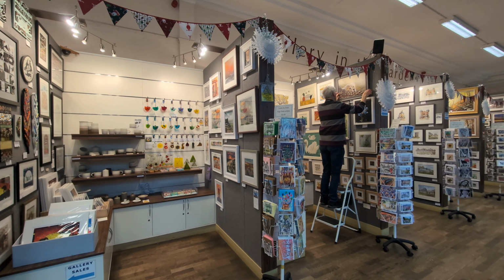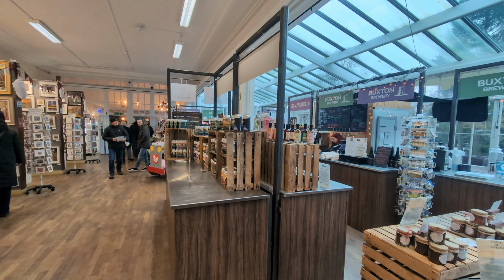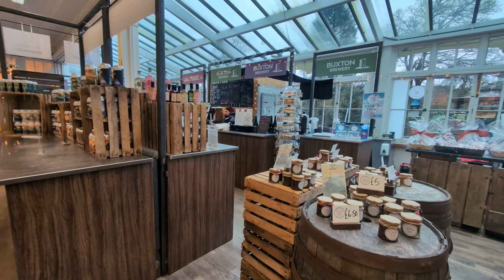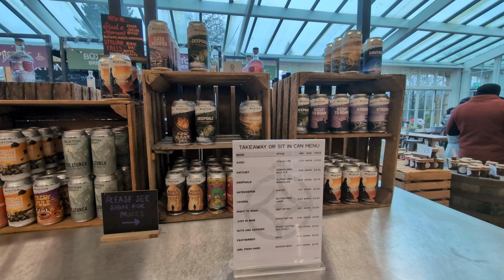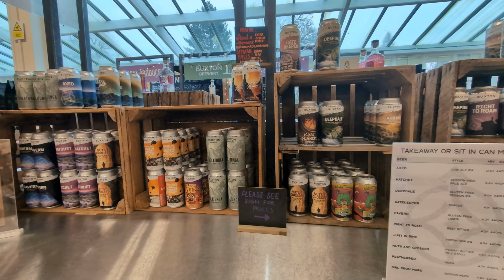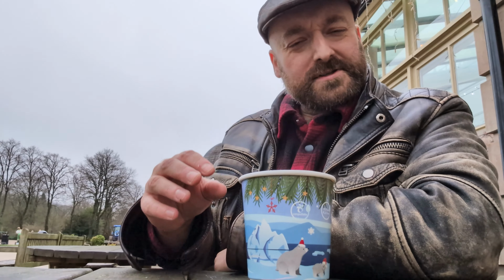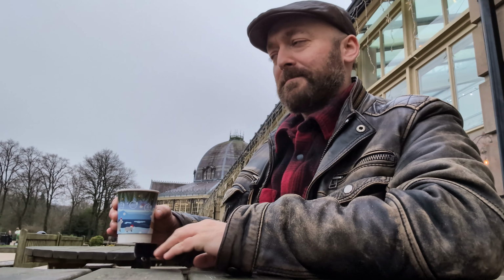Inside the pavilion you'll find a number of small stalls, including the Buxton brewery store, where you can buy locally brewed beer. There's all different kinds of beer here. But I don't need any beer today, so I'm going to grab a coffee from the local cafe. Even though it's mid-December, it's not too cold. I'm just going to enjoy a nice Americano with a drop of milk and sit outside with it.